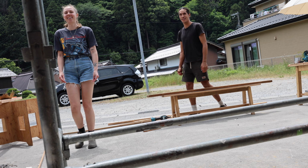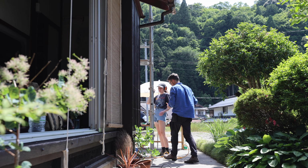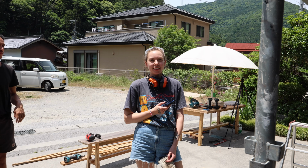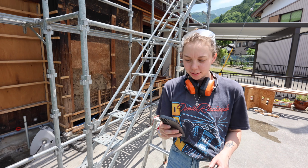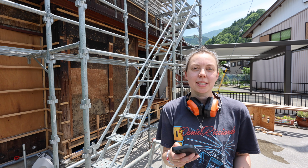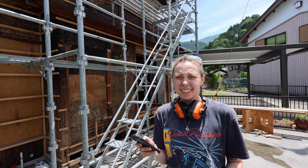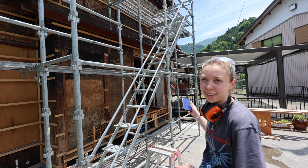I wish you got all of that on camera. We have until Wednesday afternoon before typhoon number 6 is forecast to hit. Typhoon number 6? Yes, and we currently have a giant hole in the side of the building.